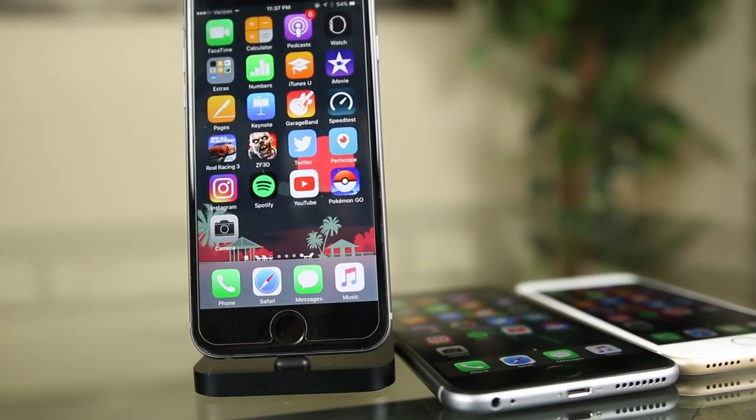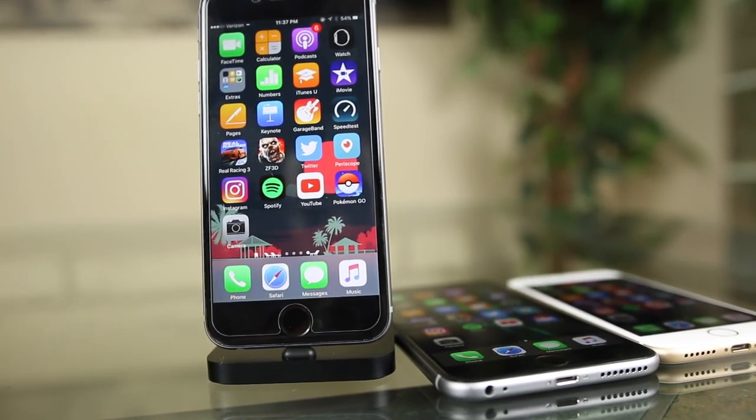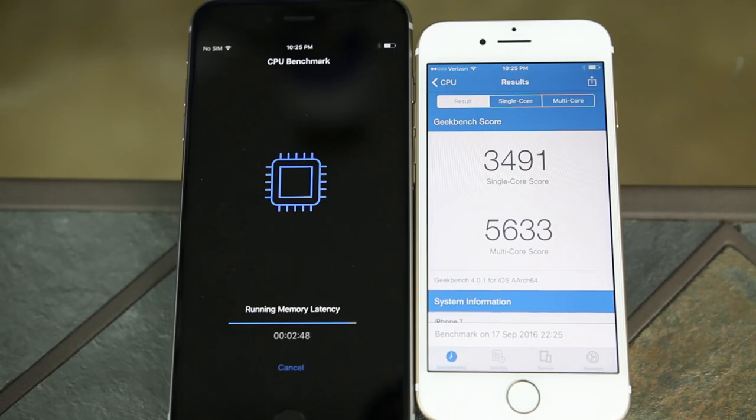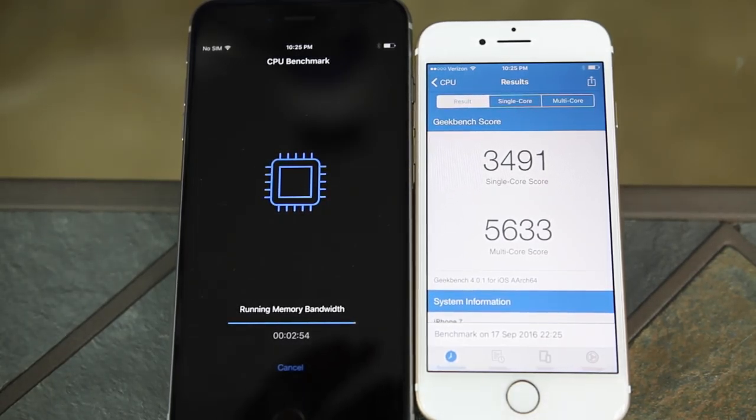So the iPhone 6 is rocking the Apple A8 chip, while the iPhone 6S Plus is rocking the Apple A9 chip, and the 7 is, of course, rocking that brand new A10X chip. As far as CPU goes, the 6 and the 6S Plus are both dual-core CPUs, and the iPhone 7, of course, has that quad-core CPU.